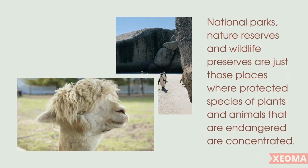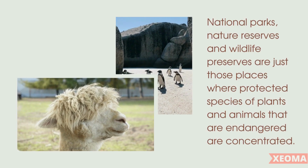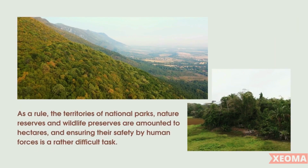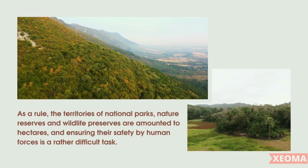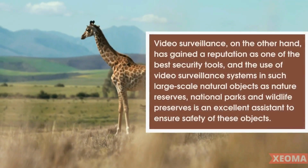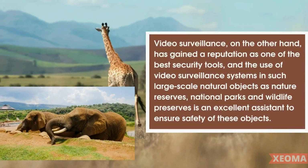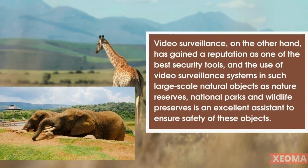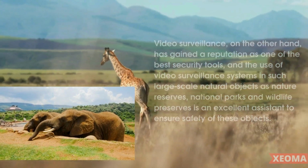National parks, nature reserves and wildlife preserves are just those places where protected species of plants and animals that are endangered are concentrated. As a rule, the territories of national parks, nature reserves and wildlife preserves amount to hectares, and ensuring their safety by human forces is a rather difficult task. Video surveillance, on the other hand, has gained a reputation as one of the best security tools, and the use of video surveillance systems in such large-scale natural objects as nature reserves, national parks and wildlife preserves is an excellent assistant to ensure the safety of these objects.